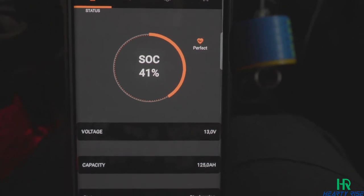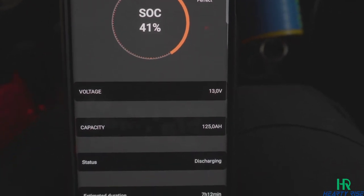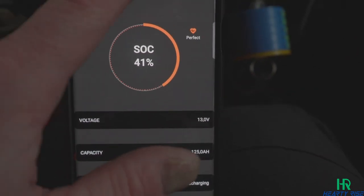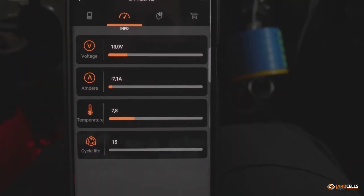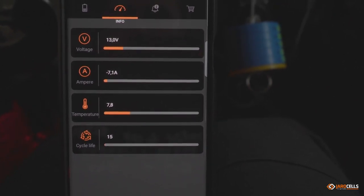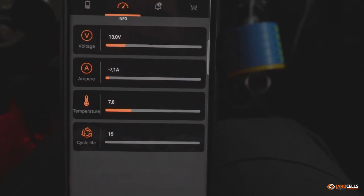Yeah. So here you can see one of our batteries is at 41% charge. It has a voltage of 13 volts, its capacity is 125 ampere hours. You can see it's now drawing minus 7.1 ampere, and it's at 7.8 degrees. Only has 15 cycles.